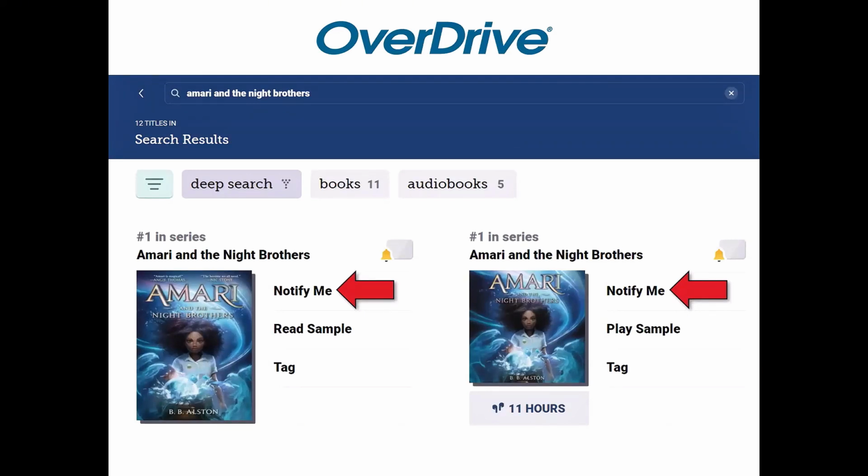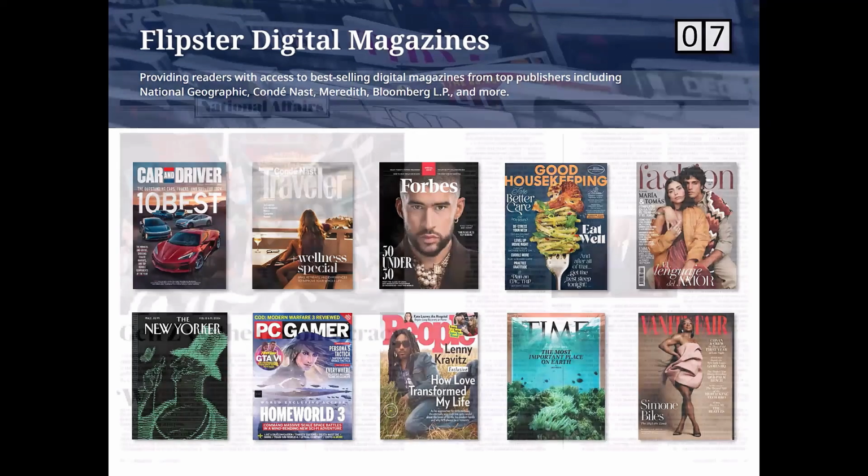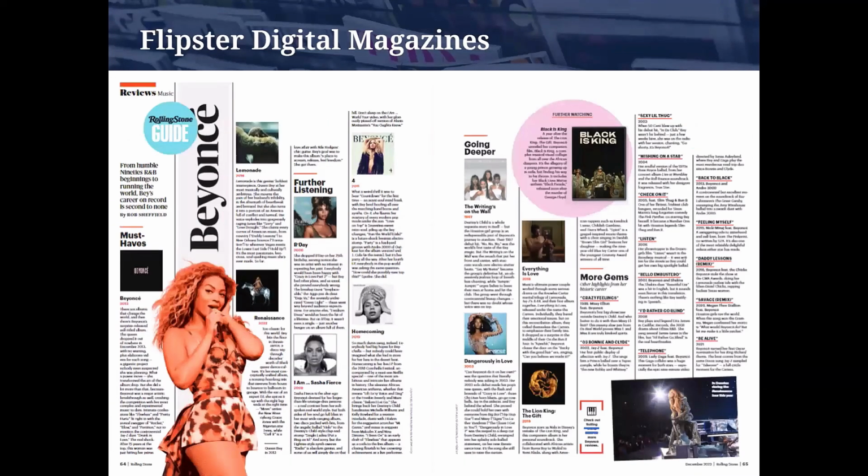But if you don't have the time or the patience to read an entire book, you can read a magazine instead. We have a database called FLIPSTER, which contains digitized popular magazines like Time and Vogue and National Geographic and Rolling Stone, and Wired is in here, Sports Illustrated. I think there's something like 85 different magazines in here. And you can see the latest issues and some back issues as well. And when you open one of these up, it's just like having the paper copy of the magazine in front of you. You flip the pages, which is why it's called FLIPSTER. And you can search each individual magazine by keyword. So that's a nice database too.